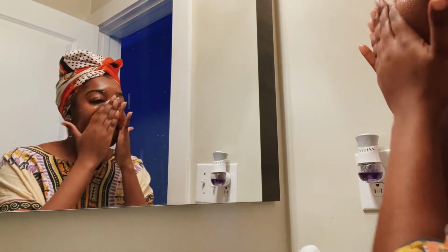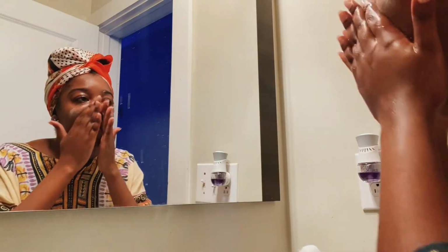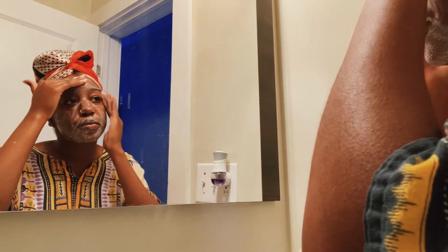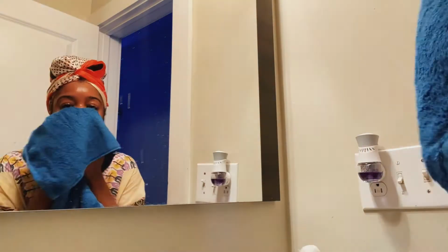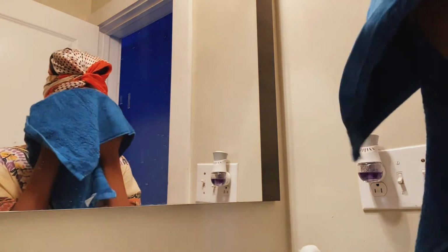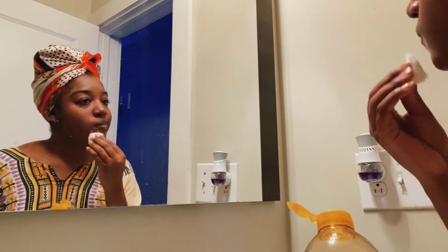I always start my nighttime routine with my skincare, because just like in the morning, it wakes me up in the morning. At night, it does something completely different. It makes me more relaxed. I don't know how, that's just how it is. I don't know if it's the energy, but that's just the case for me. So I definitely like to start my relaxing, reflective nighttime routine with a very good, thorough skincare cleansing.